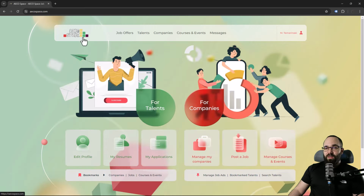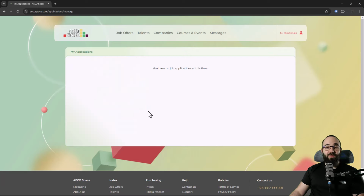Okay, now let's go back. I'm just going to go back here to the main menu, and then here we have applications. I haven't really applied to any positions yet. However, if you were to apply, those would appear here. So you can see all of the info about that, when you have applied, messages that you may send, and so on and so forth. Now let's go back here.